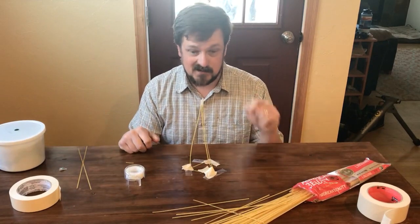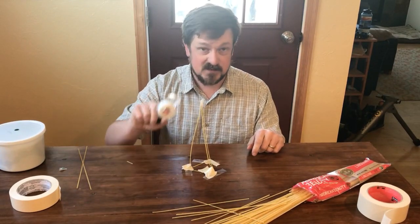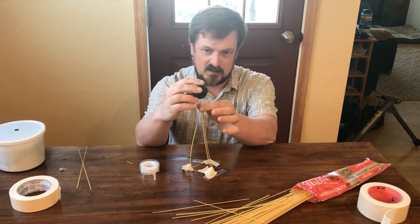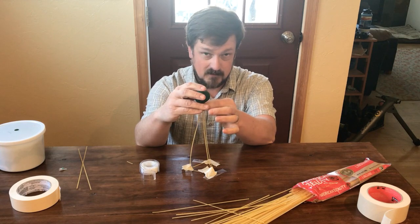Boy, that was a hard tower to make. Masking tape was pretty tricky. Scotch tape was pretty tricky. Masking tape was a bit easier. Let's see if we can put a ball on top of this tower. Is it gonna hold? Ready?